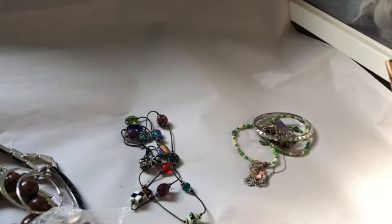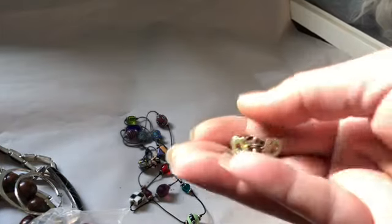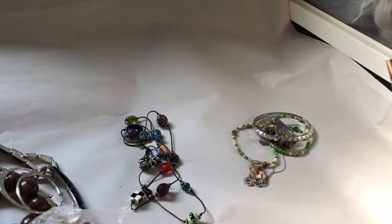This is a hair clip that's going directly in the garbage. This is a cute little butterfly hair clip. This is pretty. Ring. It's got two-tone gold and silver with the little rhinestones on the top.